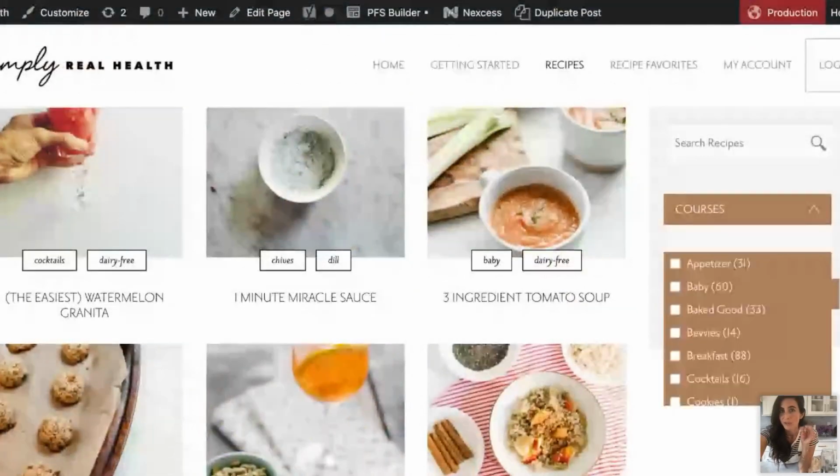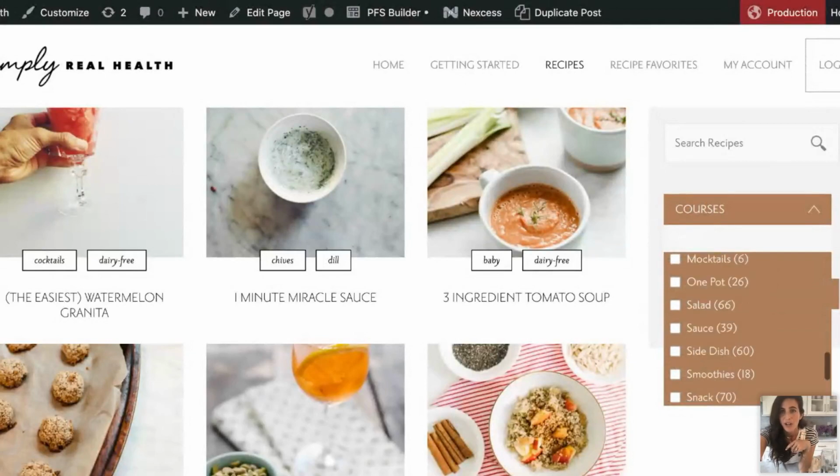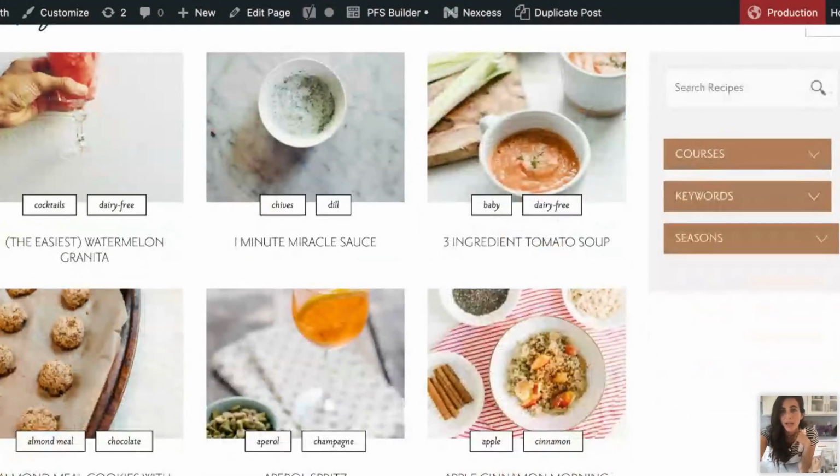But what's helpful is to search by courses or what you're looking for. Are you looking for baked goods? Are you looking for breakfast ideas? Are you looking for freezer to grill packs? Are you looking for things in the Instant Pot or stuff for kids or mocktails or things that are vegan or vegetarian? We have all these different courses.